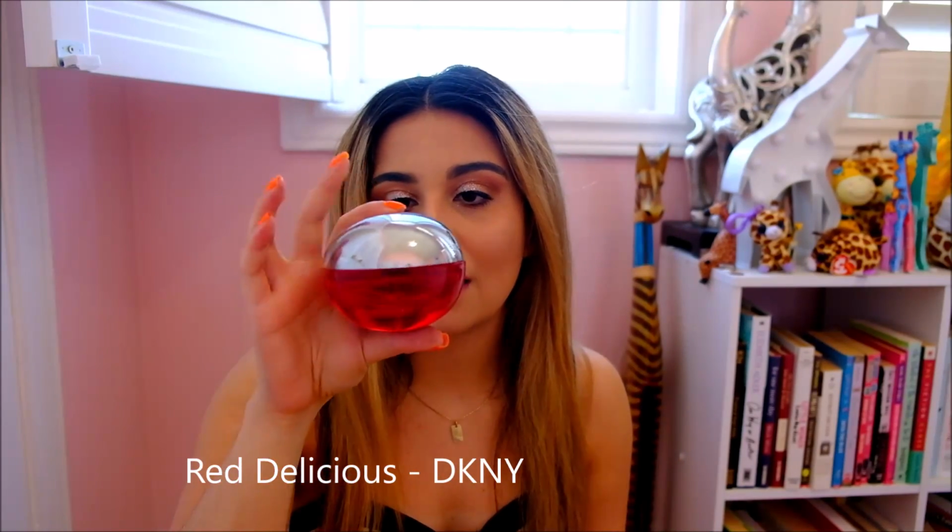Then Red Delicious by DKNY. This was a gift, I'm pretty sure, many years ago. I wore it for a little while. It's a huge 100 ml, and I just really can't get back into it. I'll probably try to spray it and just go through it, but I would not repurchase.